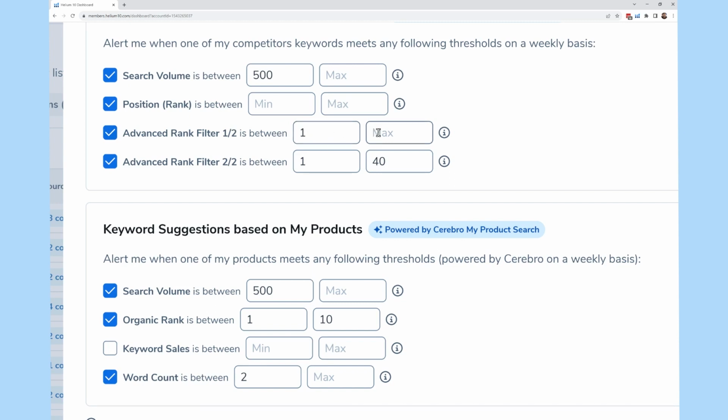Remember, you put 5 competitors there, hopefully. And so you can put a minimum of 1 and a maximum of 5 here, right? So maybe you want to see keywords where at least 2 competitors are ranking high, right? This advanced rank filter 2, again, we're going to change the wording on here so it's a little bit clearer. Maybe by the time you're listening to this podcast, it'll be ready to go. Those of you listening to the replay.